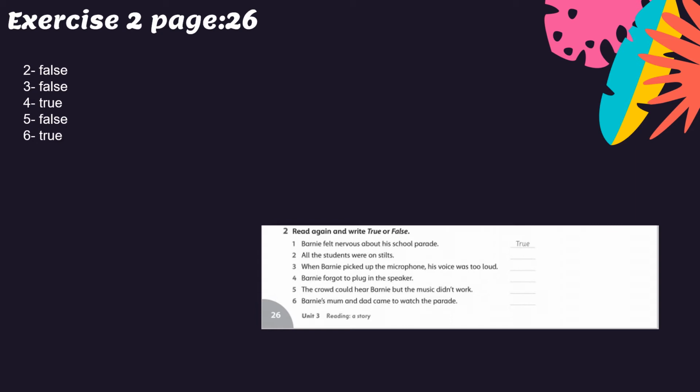5, the crowd could hear Barney but the music did not work. False. 6, Barney's mom and dad came to watch the parade. It is true.